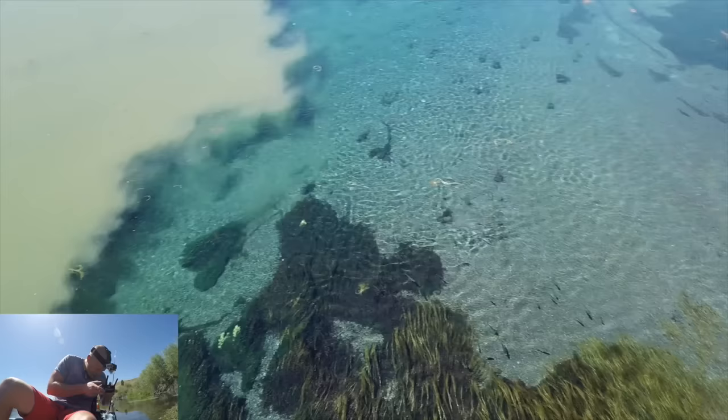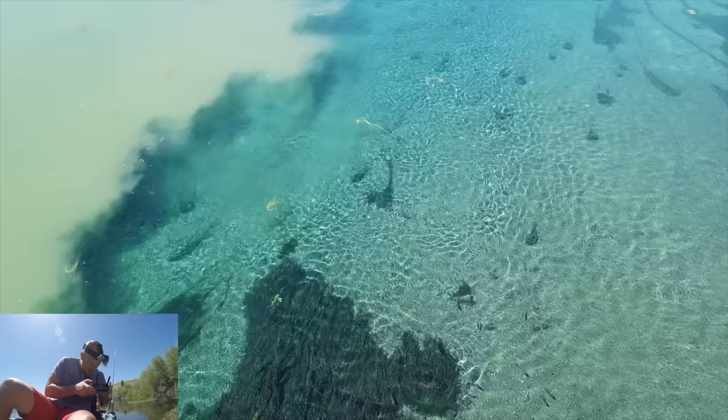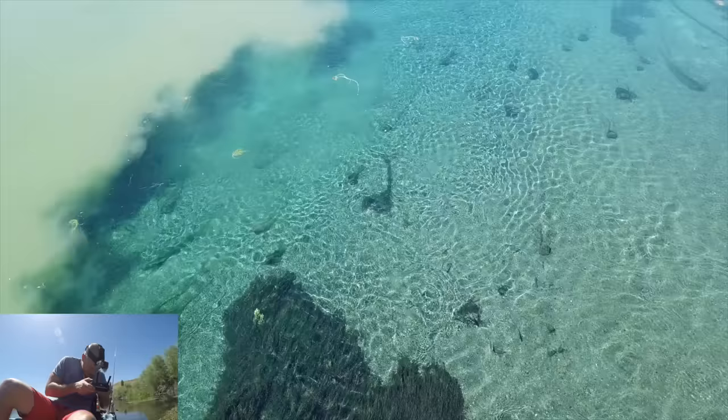Wait a second. Is that one right there? Look at all the fish. A lot of them. Let's get closer here. Look at all the fish, man. There are tons of fish hanging out down there. Okay, that's not, I thought right in the center of the screen there, that was a sturgeon. Usually the sturgeons stand out really well because they're black on top.